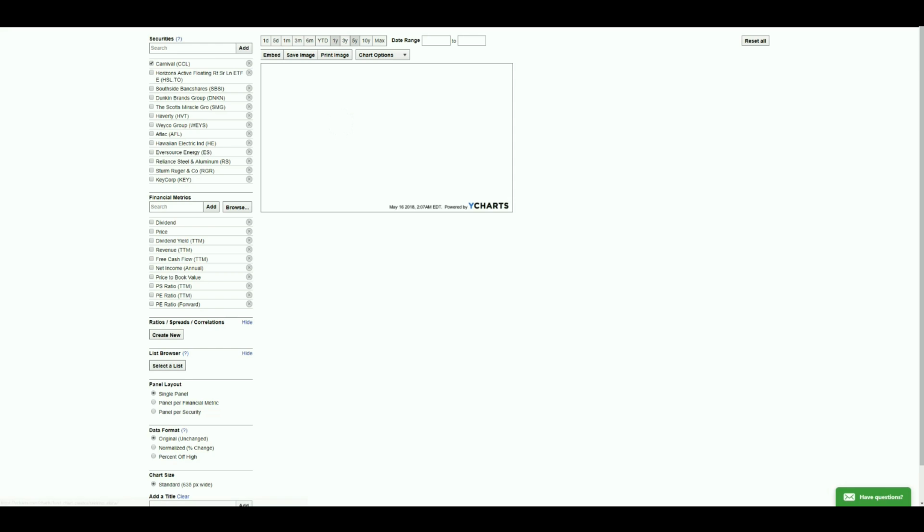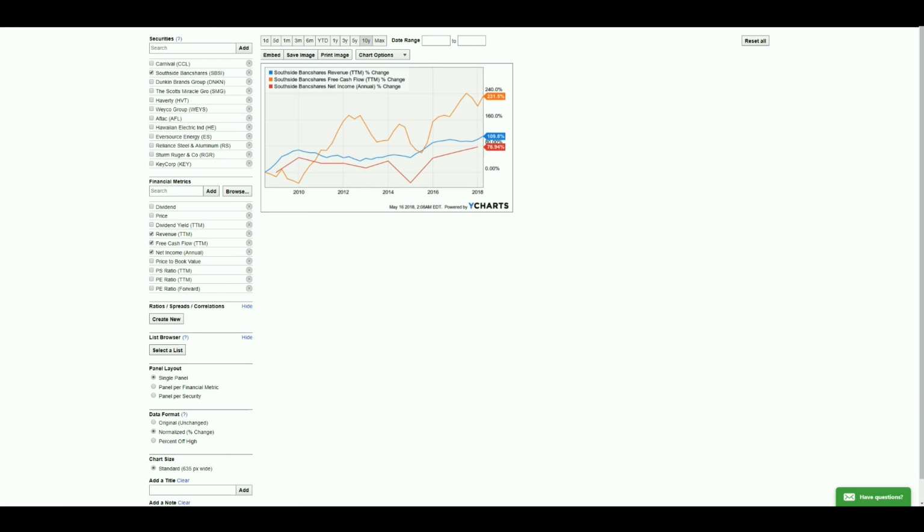So at this point, all we're going to be doing is taking a look at the last 10 years, going by percentage change inside data format, and we want to look at revenue, free cash flow, and net income. What we want to do here is, over the last 10 years, are these numbers positive? Yes, so the Carnival is positive. Horizons, it's not showing up in my charts, meaning that one of these is in the negative by a long shot. So if we take a look at free cash flow, net income, boy, nothing's showing up on this graph. So I'm going to just deselect that one and continue moving on.